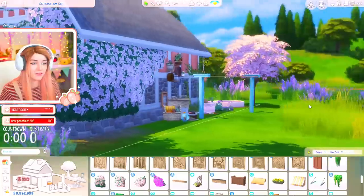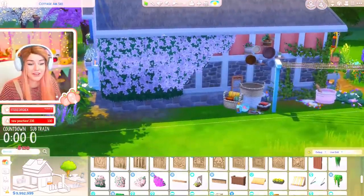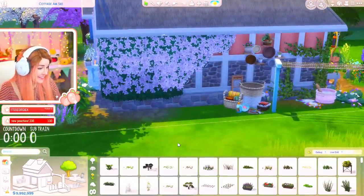Okay, I'm just growing that around the side of the house because I don't know what to do with this area. So that's why we're doing that, gang.